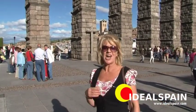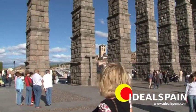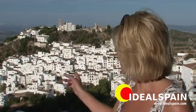It has 167 arches. Today, Idealspain is visiting the most beautiful village of Casares.